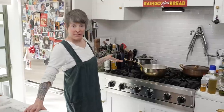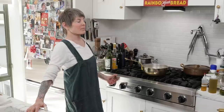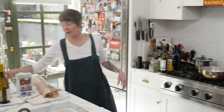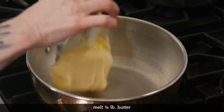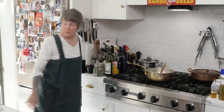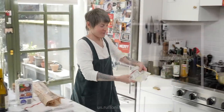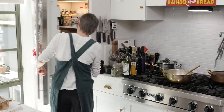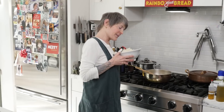You can make this a day in advance, or you can make it in the morning and leave it on the stove and then just reheat it. You can make it 4 days in advance if you want. It's just soup. So the first thing we're gonna do is put a large quantity of butter in the bottom of this pan. I'm gonna melt that in my beautiful Rifoni pan that's incredibly efficient and awesome. I'm saving this, as you know, for cake pans. All right, now I'm gonna start caramelizing the onions. All right, onions, it's time to caramelize.